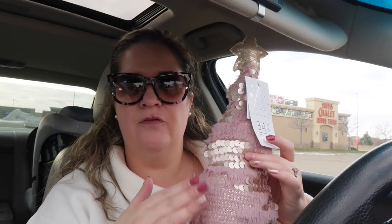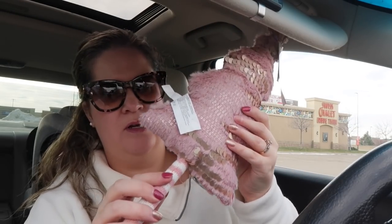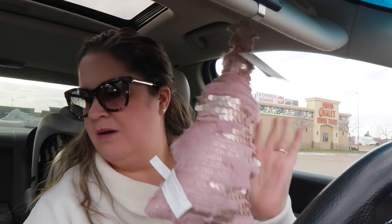I found this Christmas tree, which I love. For some reason, I love furry Christmas things. So this, I think, was $12. I feel like it was fairly inexpensive. I can definitely use this in the nail studio. It's the right color. Yeah, I was really pumped about that. That was all the pink stuff that they had there.